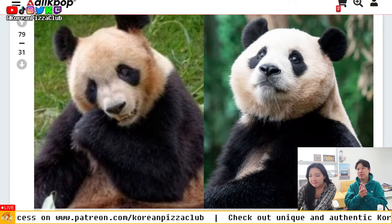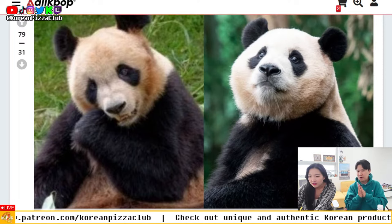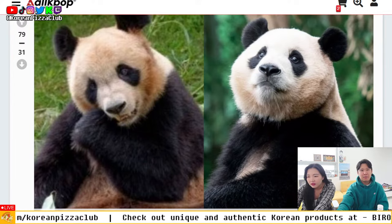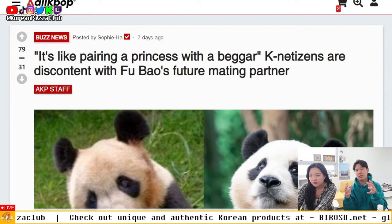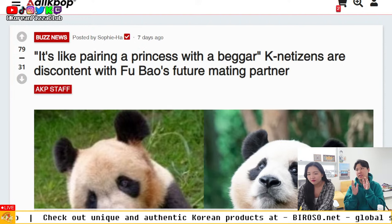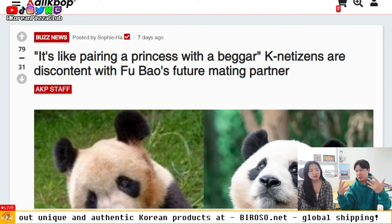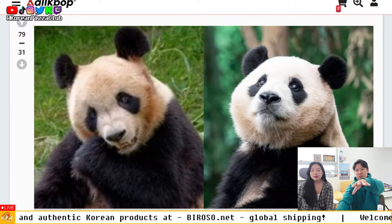Everyone sent messages to it, posted on Instagram, saying Fubba will always be healthy and blah blah blah. And then there's this news that came out: Fubba returned to China, and because pandas are almost at the verge of extinction, they're trying to mate and reproduce. So they match these two pandas up.